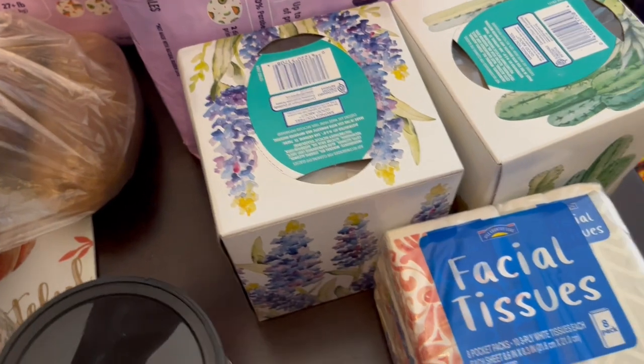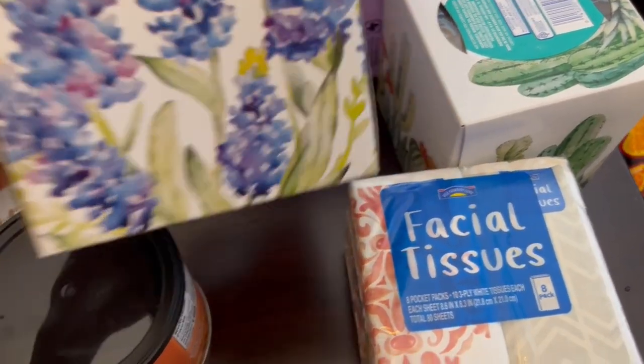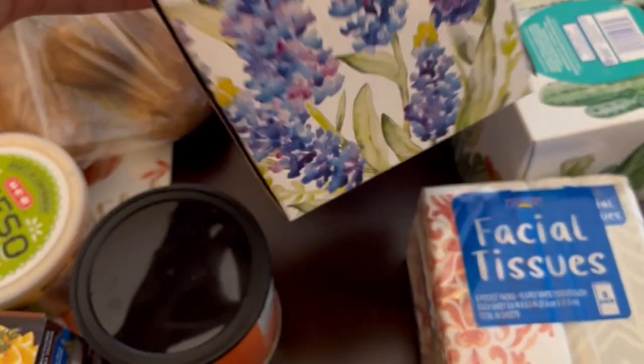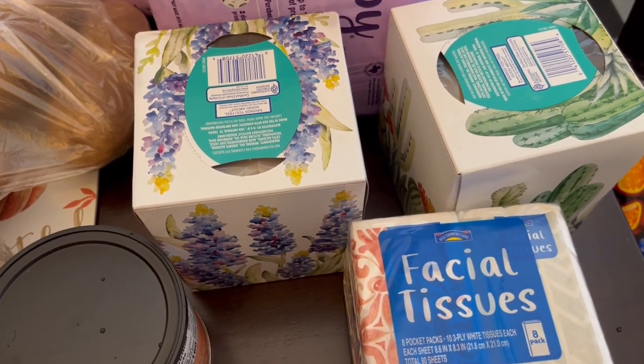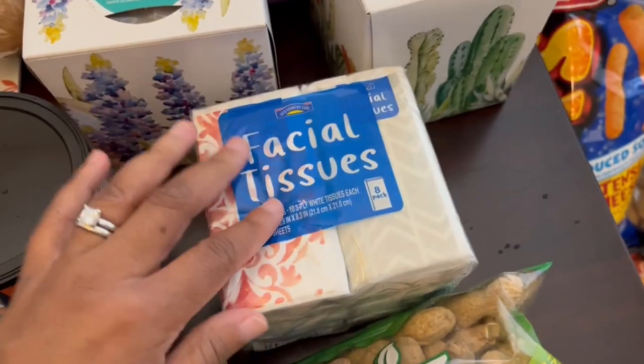Then we've all been kind of sick with colds, so I grabbed just a couple of boxes of HEB Kleenex. It's the kind with lotion. I just grabbed a couple of boxes until I can get to Costco and get a big package. And then I just got a small package just to put in my purse.